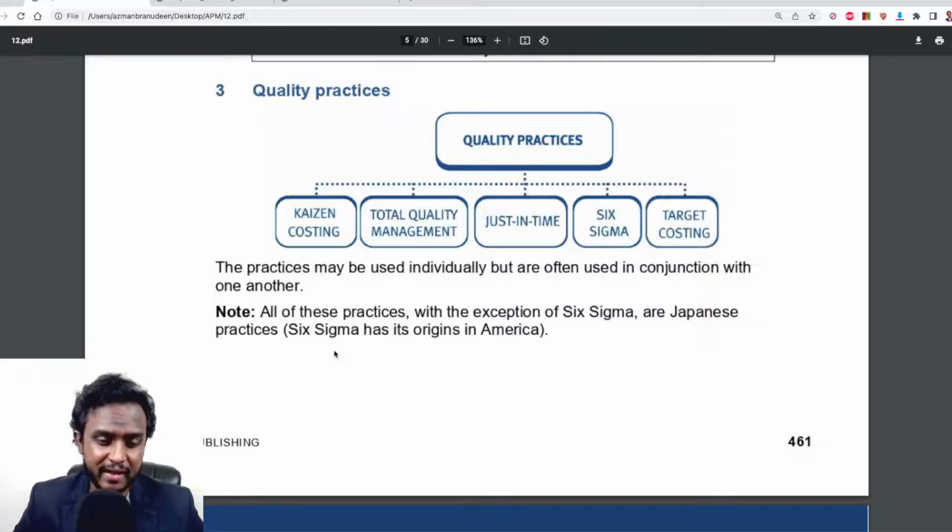Each of them has its own specialty focus. Each of them focuses on one thing, but at the end of the day, when you look at it from an overview perspective, from a general standpoint, all of them are proposing the same thing, right? So only the particular focuses are different.